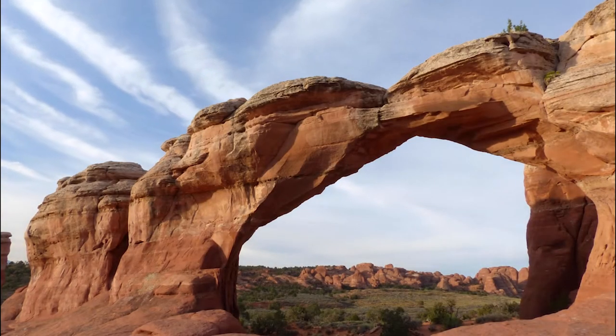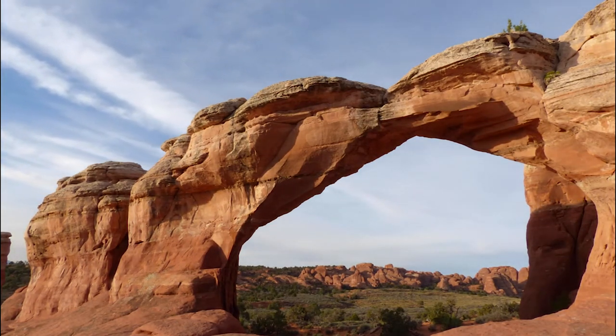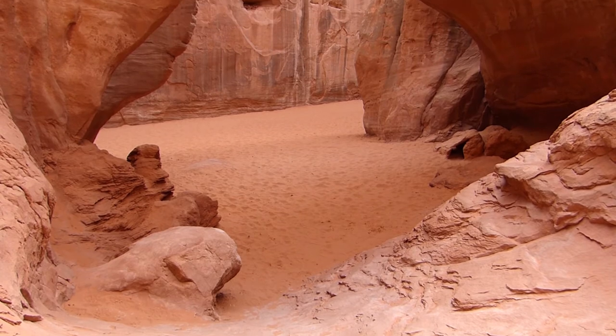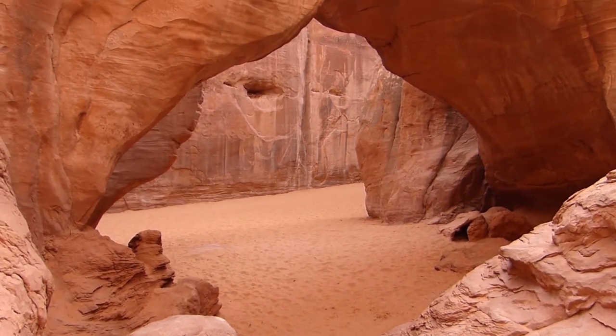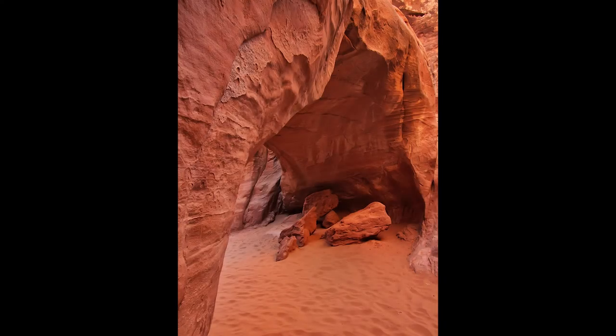After exploring here at Broken Arch, on the way back to the parking lot, stop at Sand Dune Arch. Sand Dune Arch is almost always in the shade, and it's a nice little arch to explore and photograph.